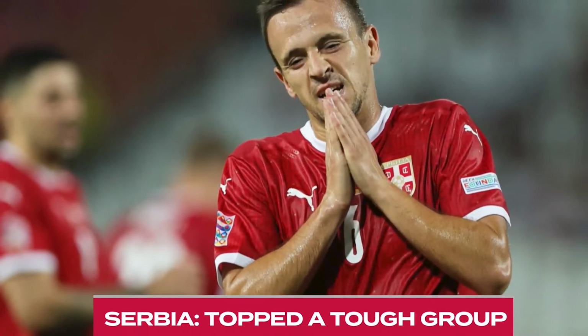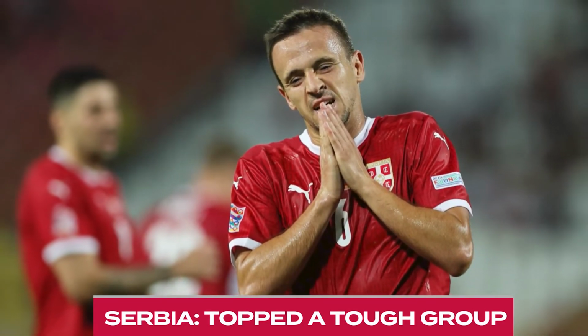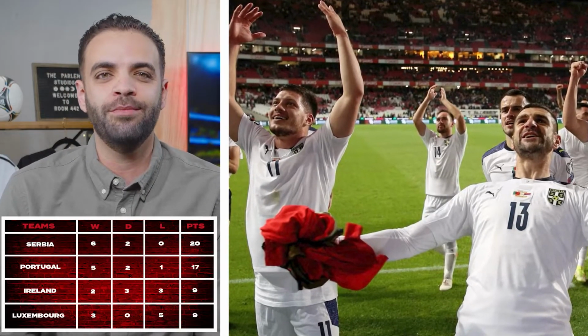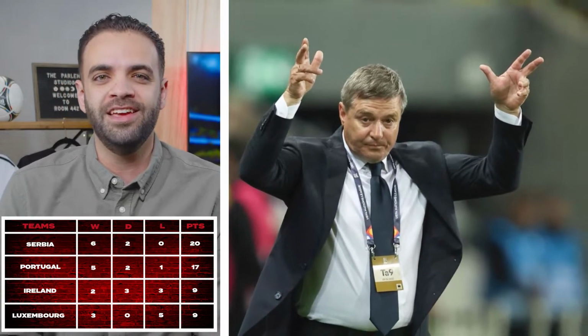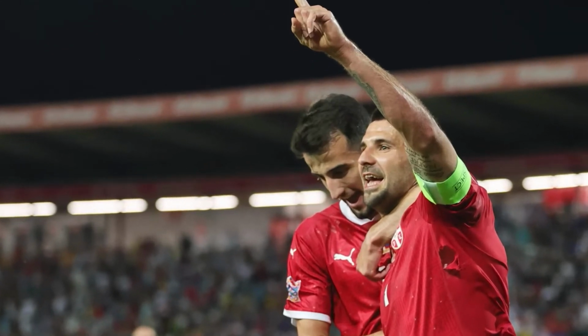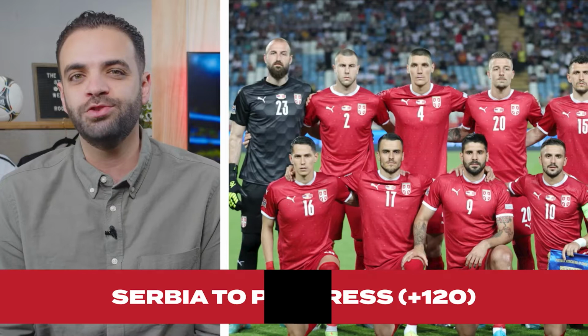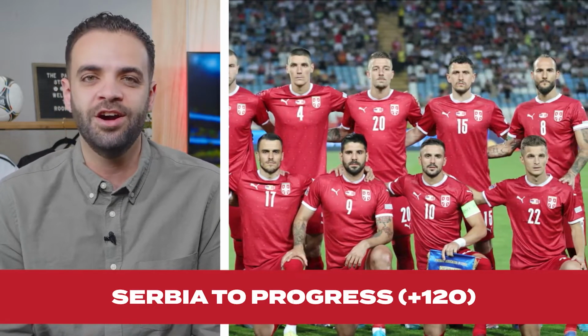Although Serbia have qualified for 3 of the last 4 World Cup finals, they've so far failed to progress beyond the group stage of the competition. But after beating Portugal 2-1 on the final match day to top their group and go unbeaten en route to Qatar, Dragan Stojkovic's side will be confident they can do enough to progress this time around. Players to watch include Fulham's record-breaking striker Alexander Mitrovic and Juve's Dusan Vlahovic, and at +120, Serbia are close to third to make it out of the group stage in Qatar.